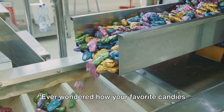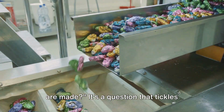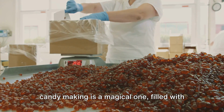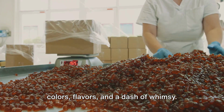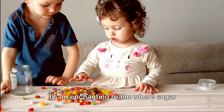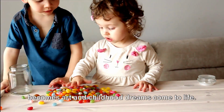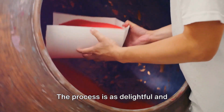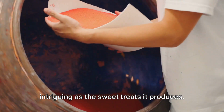Ever wondered how your favorite candies are made? It's a question that tickles the curiosity, isn't it? The world of candy making is a magical one, filled with colors, flavors, and a dash of whimsy. It's an enchanting realm where sugar becomes art and childhood dreams come to life. The process is as delightful and intriguing as the sweet treats it produces.